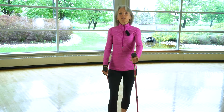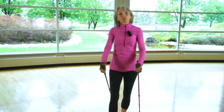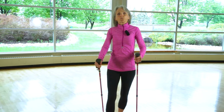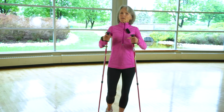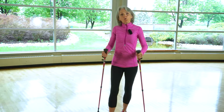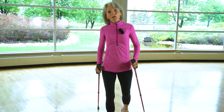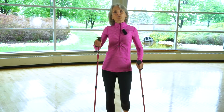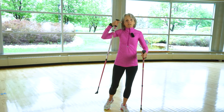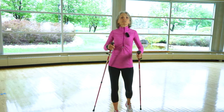If you don't feel like being as intense, then just don't put as much pressure on and don't plant as hard with the pole. Something else you also want to think about is, you want to plant the pole, push with the pole and propel yourself forward. So plant, push, and propel. That's something you might want to continually remind yourself as you're walking.